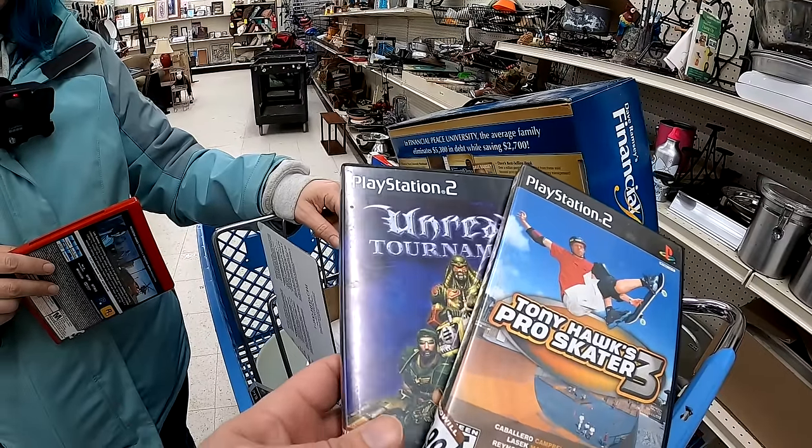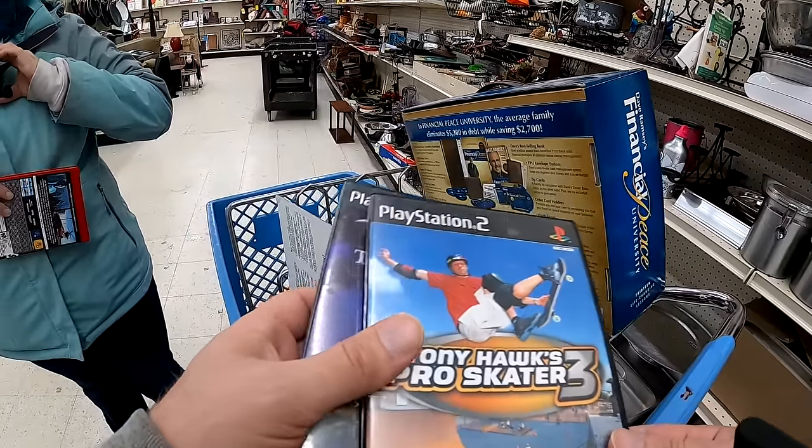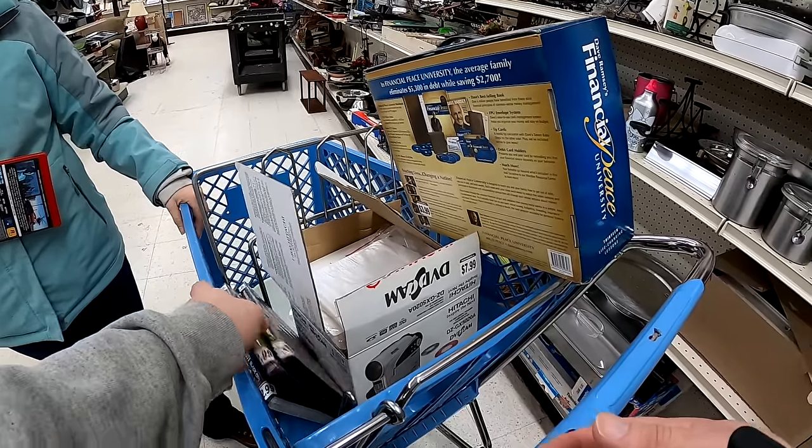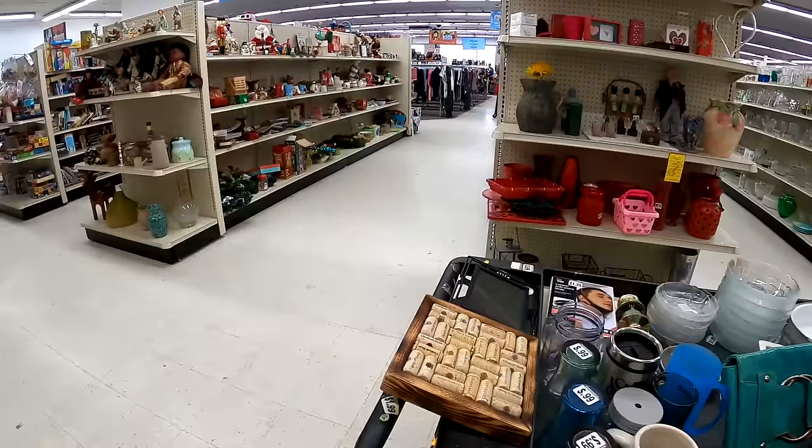These are like 12 bucks that are kind of right on the cusp, but I don't think we're gonna have a problem selling them. So we'll go ahead and pick them up since we're already here and they're easy lists, easy ships.